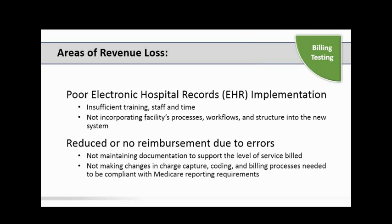Let's review some of the areas of revenue loss. First, poor EHR or electronic health record implementation. Insufficient training of staff can lead to spotty or incorrect documentation of services and charges. Insufficient staff and time to perform all required tasks can lead to errors in database build that can eventually lead to lost revenue. Inflexibility in timeline schedule can lead to a rush build and implementation. In these cases, billing is often left until after go live, as the facility concentrates on areas of patient care.